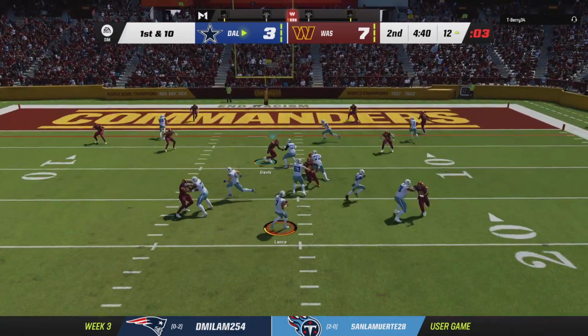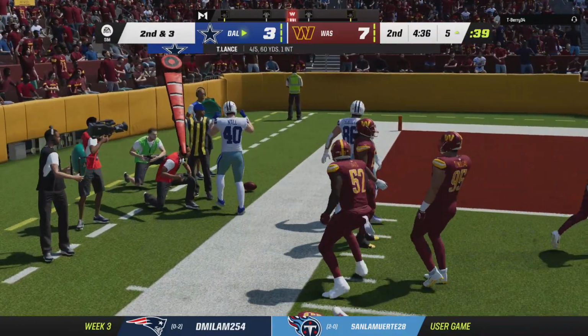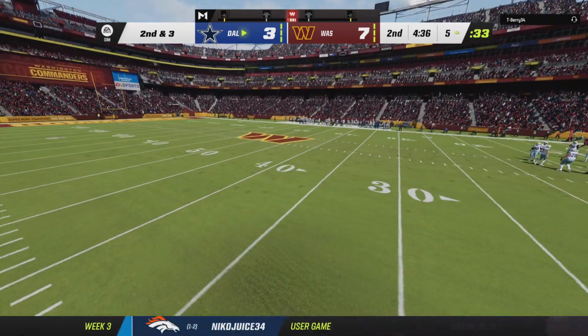Check play action. Now it's Lance. He's got a man. It's his fullback. And he's able to get this down to the 5-yard line before he's out of bounds. That'll go for a gain of seven, and that's going to bring up second down.